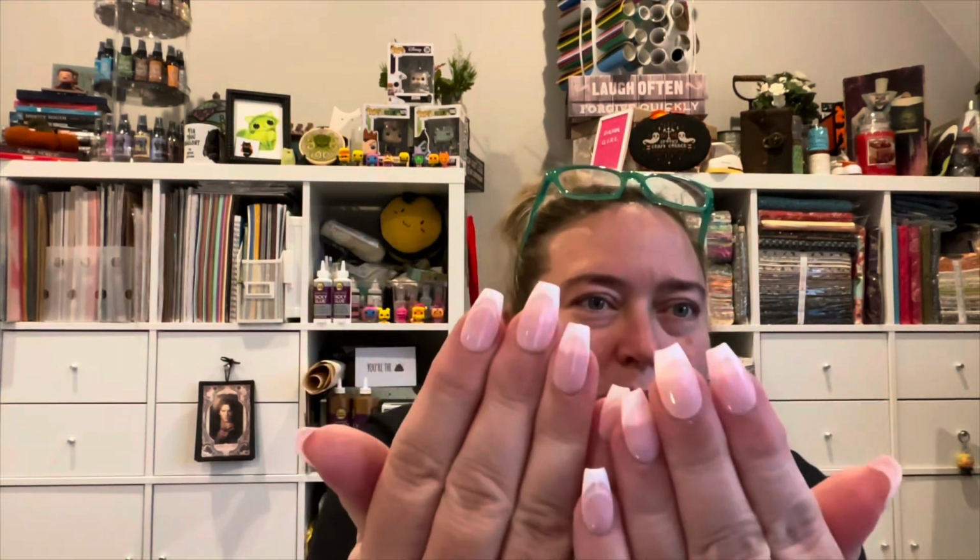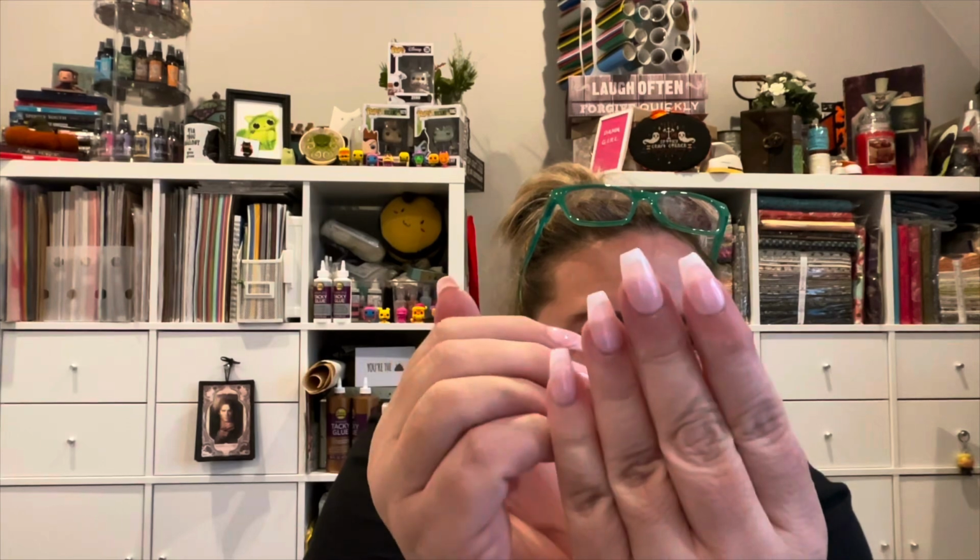Skeeter's in the room. And I put on nails. Oh, it's a girl, my girl, in case anybody didn't know. And they're little Valentine's Day nails. So they got little hearts and little hearts. And I ordered the wrong ones. It's fine. These are coffins. I thought I was getting short square, but it's fine. They're cute.